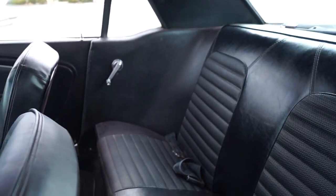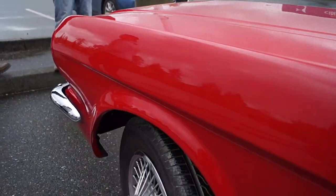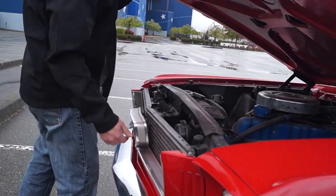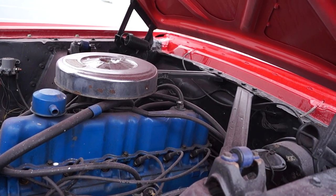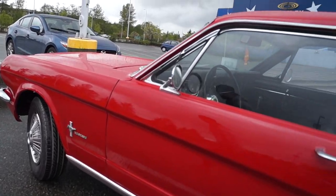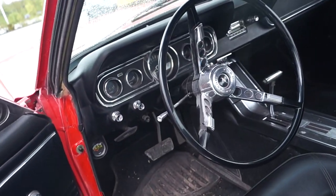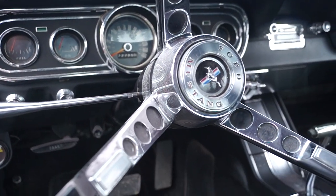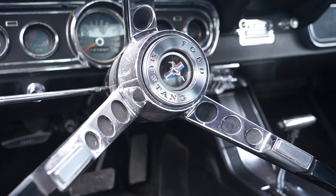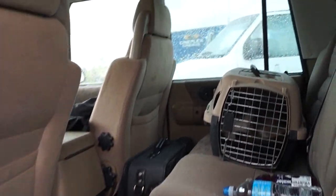Look at that. Show him the big Hemi. V12? Lots of room to work. Yeah. My friend. Francis? Oh my god, there he is.